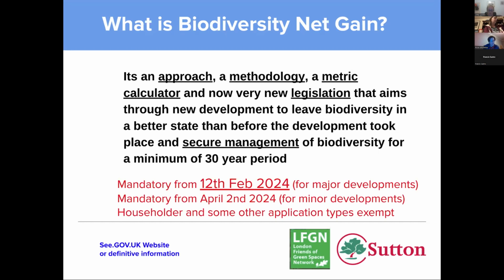And I would probably say that in terms of the councils in London, everyone is in a slightly different situation because of various different factors. So there's some really key information on the .gov.uk website. It's very good, it's very easy reading, but there's a lot of reading to do. So if anyone here is particularly interested, you could look at that. But in terms of how the councils are working it through, they're all at different stages.